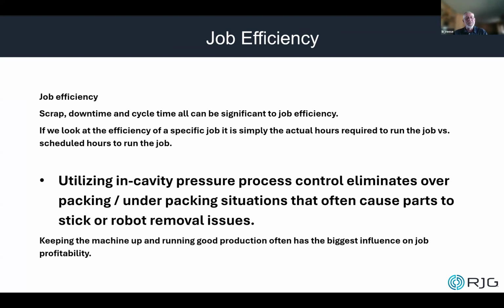Job efficiency, that's the uptime, right? Is really big. So utilizing in-cavity pressure process control eliminates under and overpacking situations that often cause parts to stick or robot removal issues. You see this a lot. One of the big things for machines going down is the robot misses the part. Maybe the part stuck on a lifter. It overpacked in a certain area. It's stuck on a lifter. The robot could not pull it off the core, so it broke suction, alarmed the robot out, and the machine went down. And it took 15 minutes for somebody to get there to clear that, purge it out, restart it.